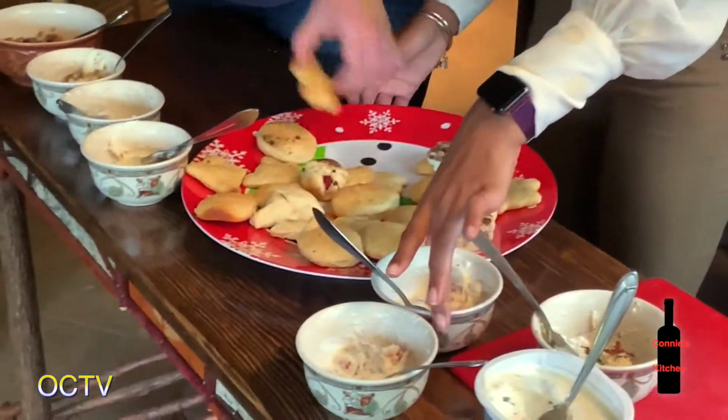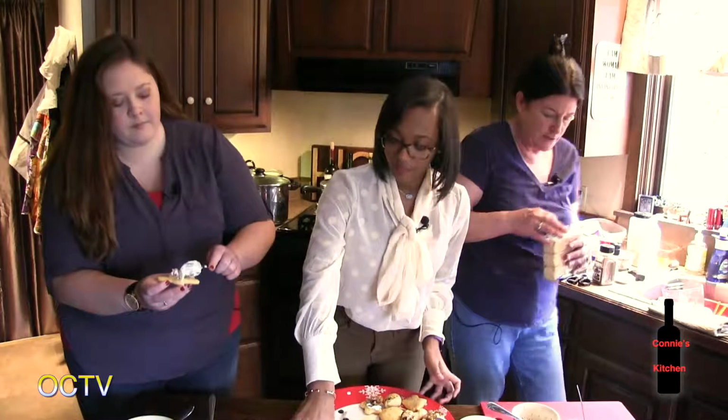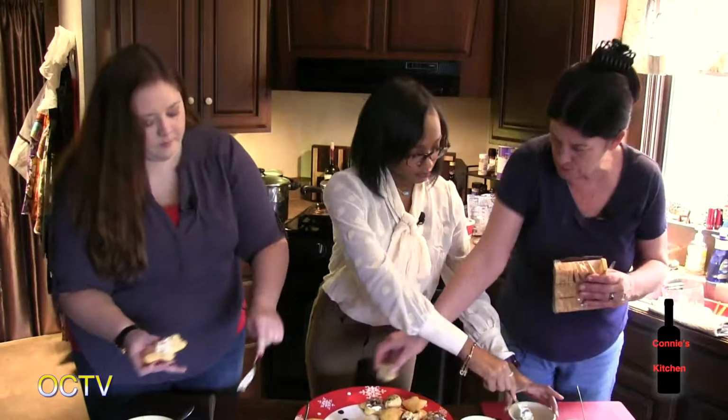And the thing you want to do when you do an appetizer tray also is have a variety of textures and flavors. So I bought some of these little mini toasts.